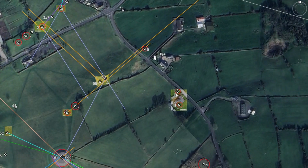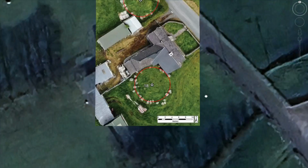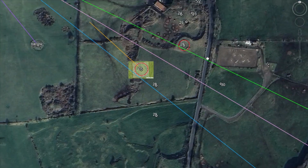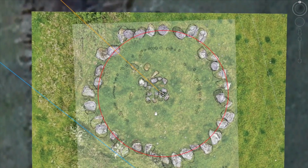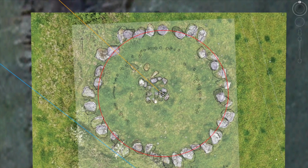Okay, there are some various other sites. Some of them are very near modern buildings, including these on either side of this house. And then of particular interest is Site 27. Now, Site 27 has what we often see in other passage tombs in Ireland, a cruciform chamber, and the remains still indicate how it was laid out.